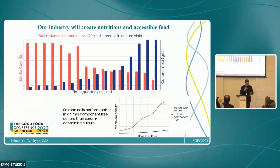And the chart on the top is showing you, over the past about 3 years, quarterly results of Wildtype driving down the unit cost of media, while still steadily improving the output from that same unit of media. In this time span, scientists within Wildtype were able to drive the media cost down by 80%, while achieving a 20-fold increase in actual output.